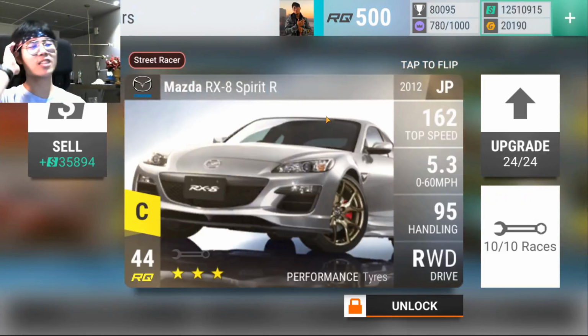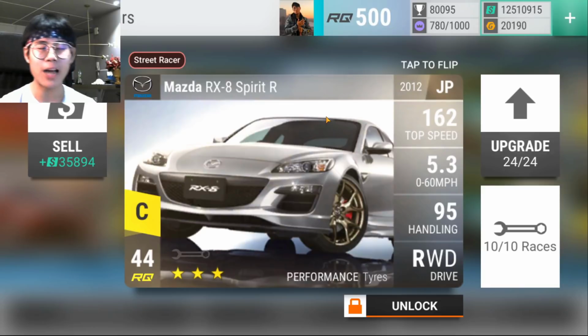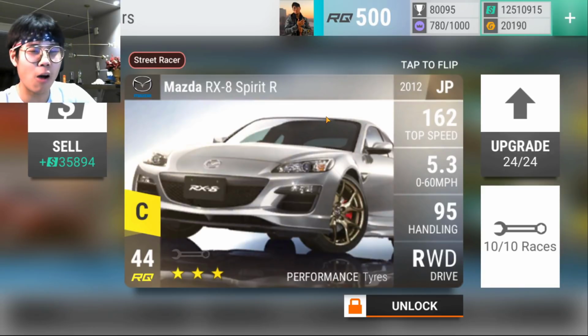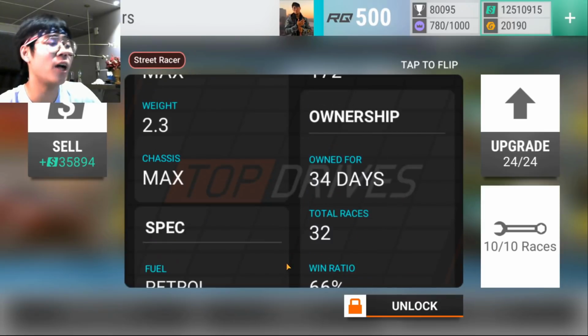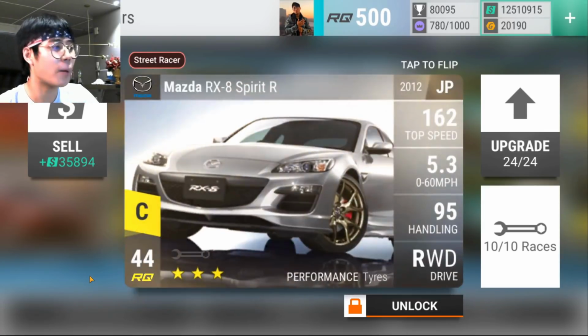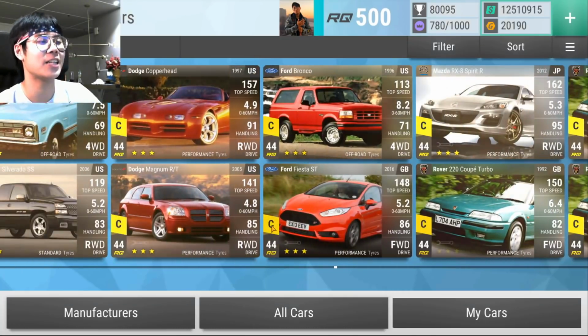I don't really like this car. The main reason why I don't like this car is because it feels like an obligatory car to max. It's something that every player needs maxed in their garage, and I really didn't want to do it. So I had this car in my garage for a really long time. Well, actually 34 days is not too long, but I guess I've had variations of the Spirit R in my garage for years, but only recently have I decided to finish it off.